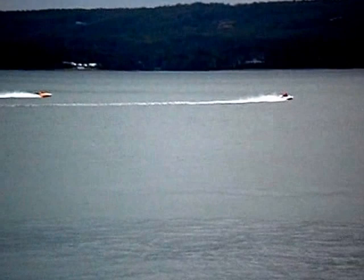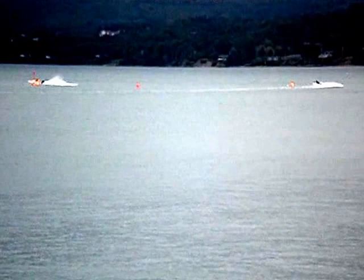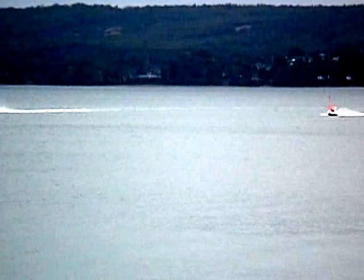Outside lane. Okay, into the turn first is Dana, followed closely by Johnny. Johnny's around first, followed closely by Dana, and making their way back. Looks like Dana may have a slight advantage. It's hard to tell this far out.